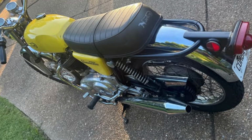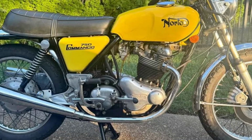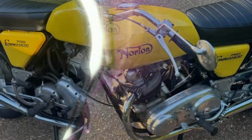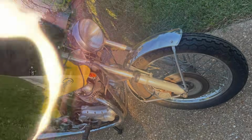This particular example has been fully rebuilt and upgraded with Super Blend bearings, addressing one of the known weak points of early high-performance British engines. The seller includes an impressive selection of original parts such as carburetors, airbox, tools, manuals, and an extra solo seat, which adds considerable value for collectors. With everything reported to be in working order, this Commando represents a strong collector piece that balances originality, performance history, and usability.